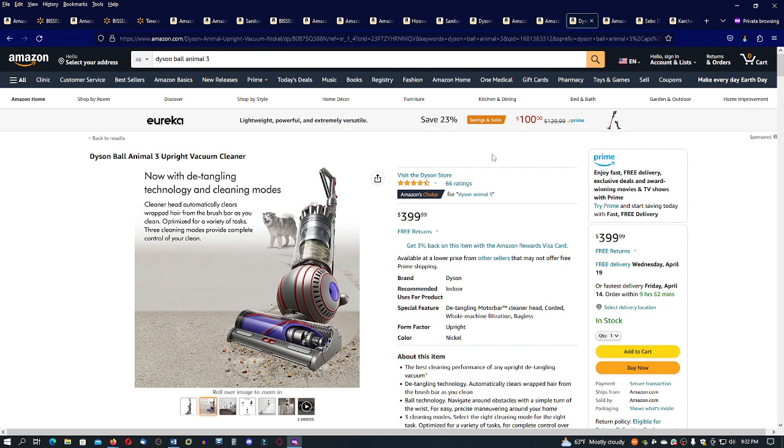Now, granted, the base model of the Animal 3, what we're looking at now, does not come with a tangle-free turbine, but you can buy that separately, and you'll actually spend less than buying the extra package. So it's kind of weird. But you also don't get the groom tool. So if you want to get the groom tool and the tangle-free turbine, get the extra package, or there's even a complete version, but that's only on Dyson's website that has even more attachments. But if you're just going to use what the vacuum normally comes with, the base model Animal 3 is still really good, and I definitely recommend it.